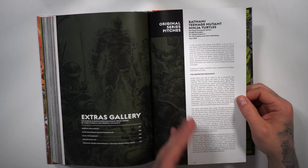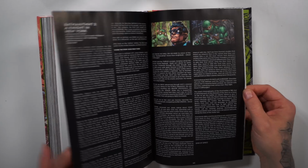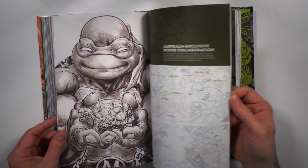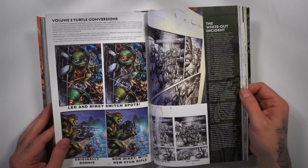Some more extras in the back. So the original pitch series. Kind of some behind the scenes stuff on how this came together. Some sketches and designs, getting it all storyboarded. So a nice ton of extras in this book too.